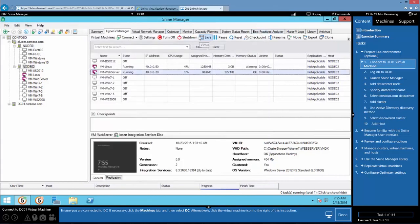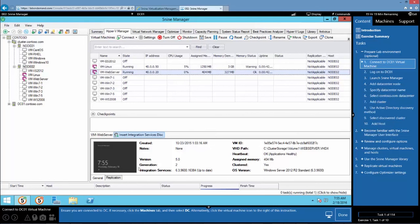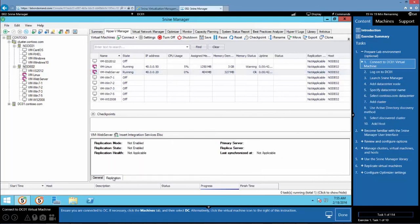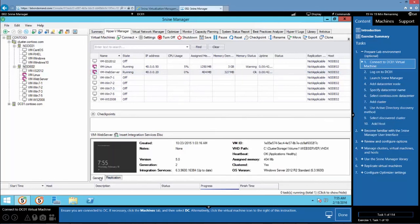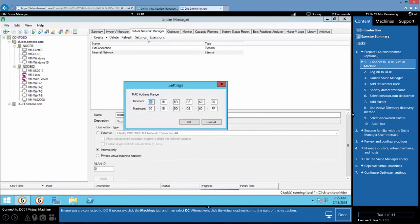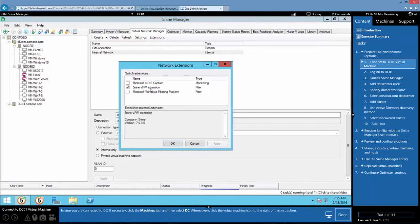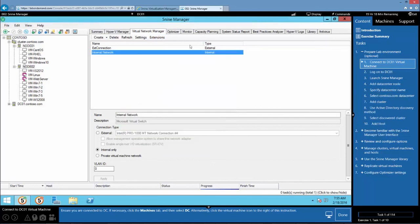I can start, shut down, and do standard operations to my VM, create checkpoints, move them with the migration, or even clone them with our clone virtual machine wizard. Down here I can also get information about replication, if that has been set up. As I move further, taking a look at this host, I can configure different types of virtual network settings and different types of extensions, such as MAC addresses, and even connect to things such as Five9 Virtual Firewall.